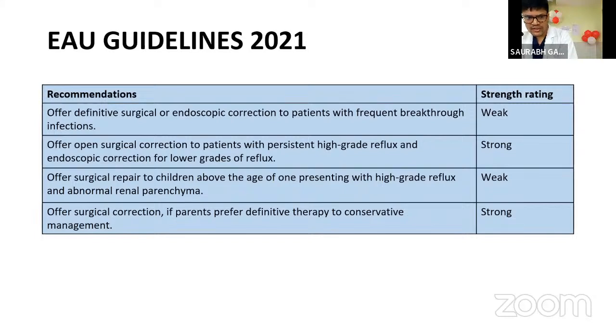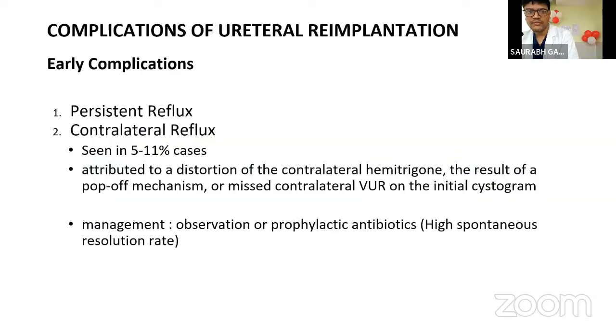I'll be discussing the strong recommendations. We have to offer open surgical correction to patients with persistent high-grade reflux and endoscopic correction for lower grades of reflux. This is a strong recommendation. And second, we have to offer surgical correction if parents prefer definitive surgery to conservative management. That is also a strong recommendation.